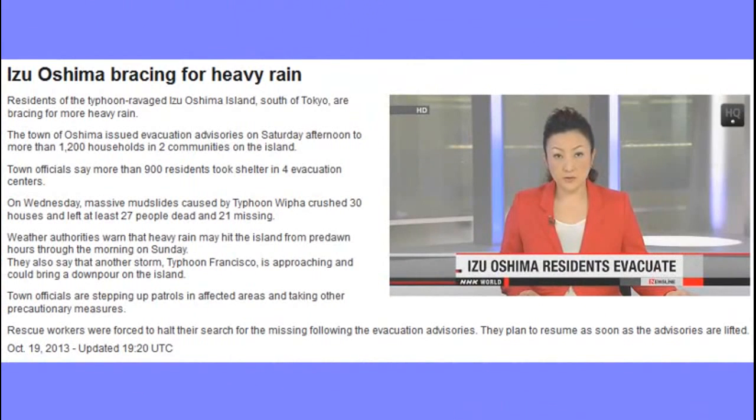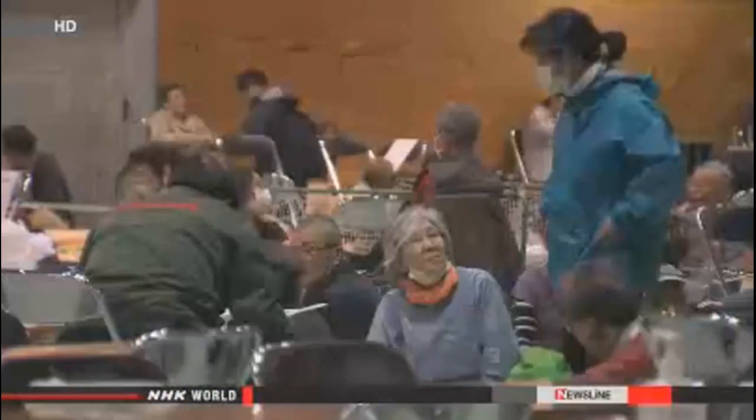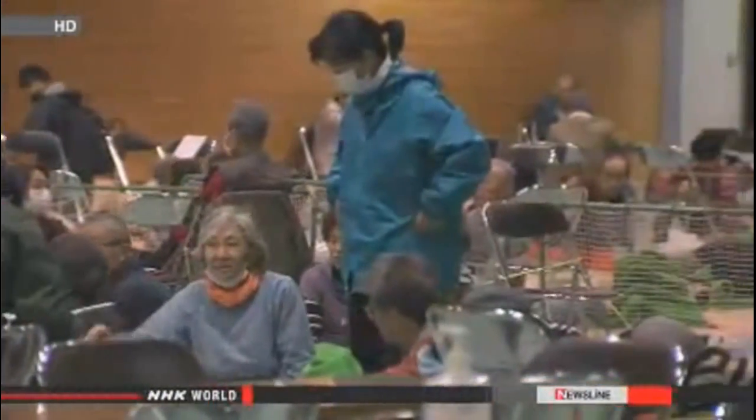Residents of typhoon-ravaged Izu Island south of Tokyo are evacuating their homes due to the threat of more landslides. Weather officials say that Typhoon Francisco is approaching and could bring more heavy rainfall. The town of Oshima issued evacuation advisories on Saturday afternoon to more than 1,200 households in 2 communities on the island. Town officials say about 1,000 residents are taking shelter in 6 evacuation centers.